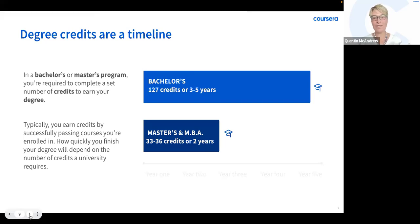Keep in mind that with these flexible programs, that timeline expands or contracts depending on you, depending on how busy you are, what your needs are. You might have a job, you might have a family. These programs are designed so that you can work through them in the life that you're living now.